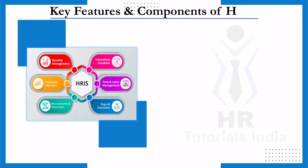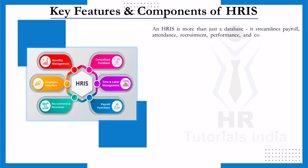Key features and components of HRIS. A HRIS, that is Human Resource Information System, is not just a database for storing employee information. It is a comprehensive platform that helps HR teams manage payroll, track attendance, streamline recruitment, enhance performance management, and ensure compliance. In this video, we will break down the core features and components of HRIS, explaining how they simplify HR operations and improve workforce management.